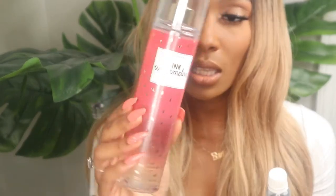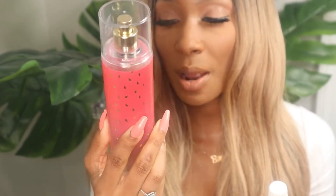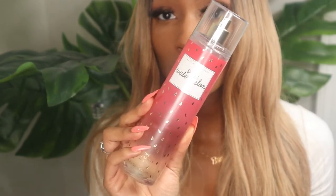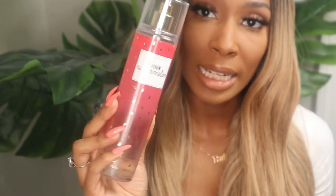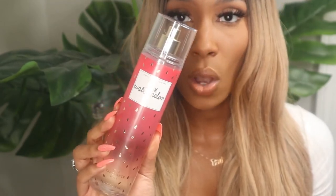And lastly, I squirt a little perfume on or dab a little bit of my oil on. So this is the pink watermelon spray fragrance from Bath and Body Works. If I'm going to use the pink watermelon body cream for that day, then I'll squirt on the pink watermelon fragrance to go with it. Definitely want to match, okay?